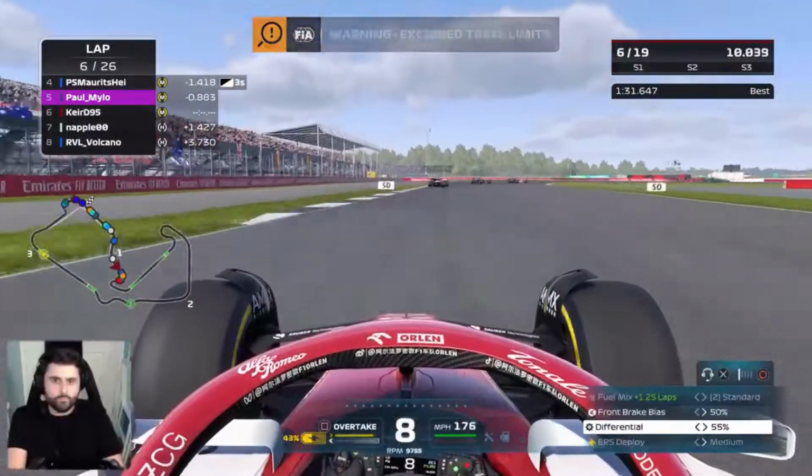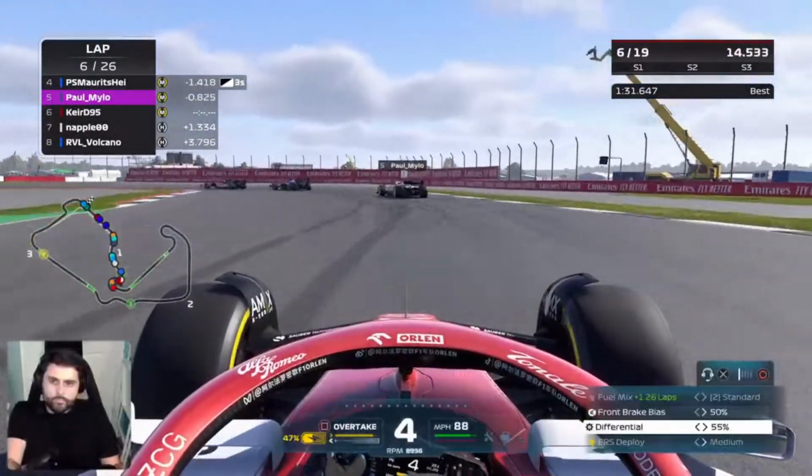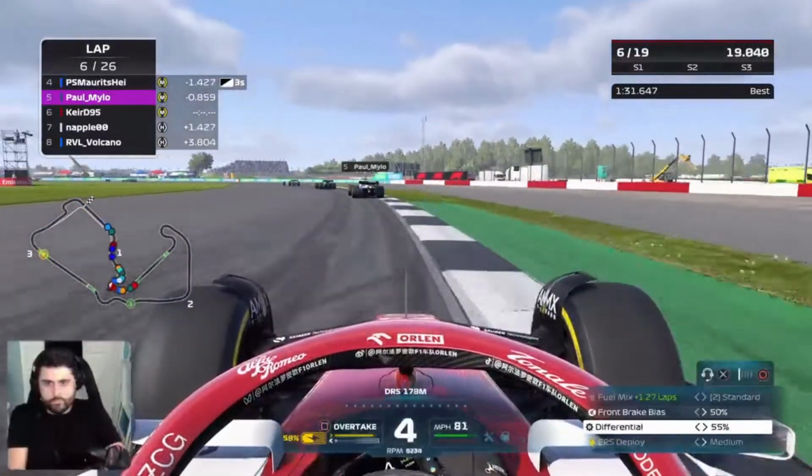We get a little track limit warning there, running a little bit too wide on the exit of turn 1 on lap 6 of the race. So yeah, still looking pretty solid at this stage. Trying to just keep putting in those laps.